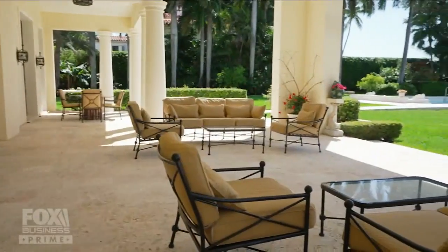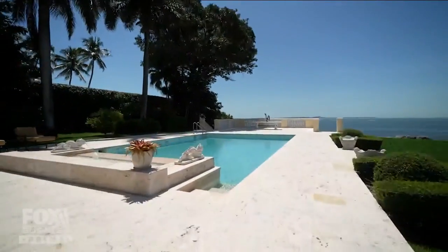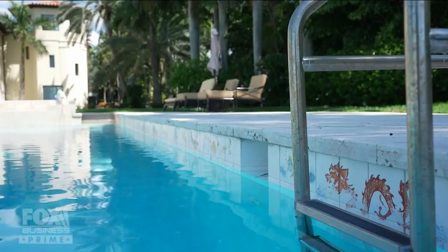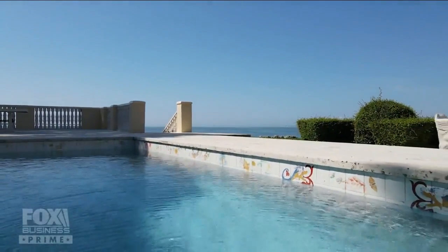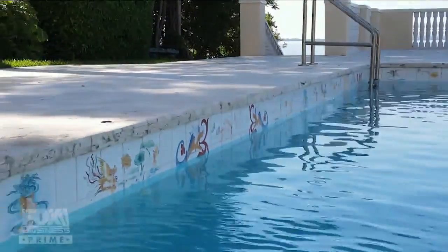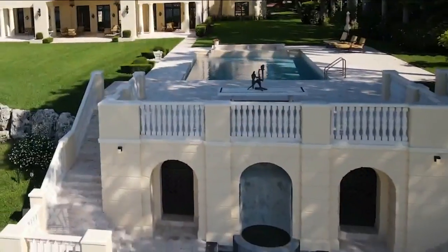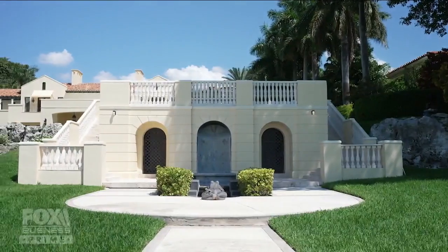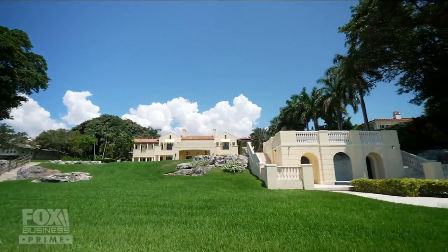The elegance expands to the exterior. This pool area feels like you're in a boutique hotel. Hand-painted tiles surround the pool. But my favorite feature are the 2 half baths down the steps. It's the perfect spot for a soiree or fiesta.